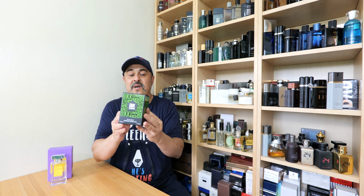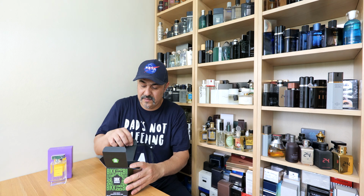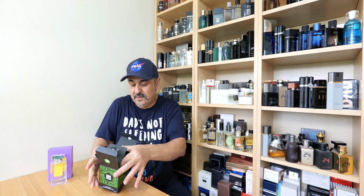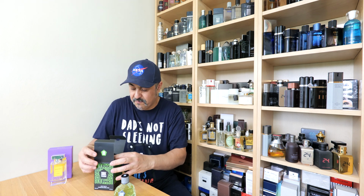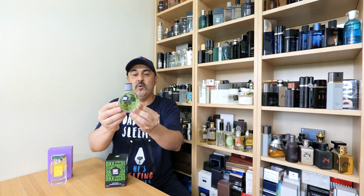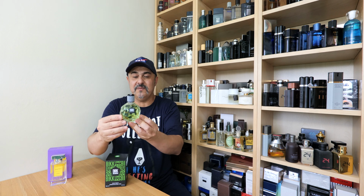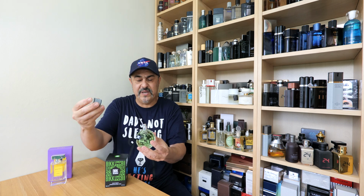So the box is quite nice. It's basically a simple box, but it does the job perfectly, which is protecting the bottle. And let's see. So the bottle looks like a golf ball or some sort of ball. Probably this is what they're trying to go for. Yeah, it looks like a golf ball, and the juice itself is a light green, so you can tell what kind of juice it's going to be. It's going to be one of those fresh summery ones, and the cap has quite a weight to it.